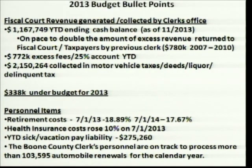Our year-to-date sick and vacation accruals, which we consider a liability for all our employees, as of December 31st is at $275,000. So yes, we were $338,000 under budget, but that takes into consideration this liability, which is obviously a reality. And then our personnel, we're on track to process more than 103,000 renewals for, was that for 2013 or 14? Yeah, it's okay. Sorry, I didn't do that.